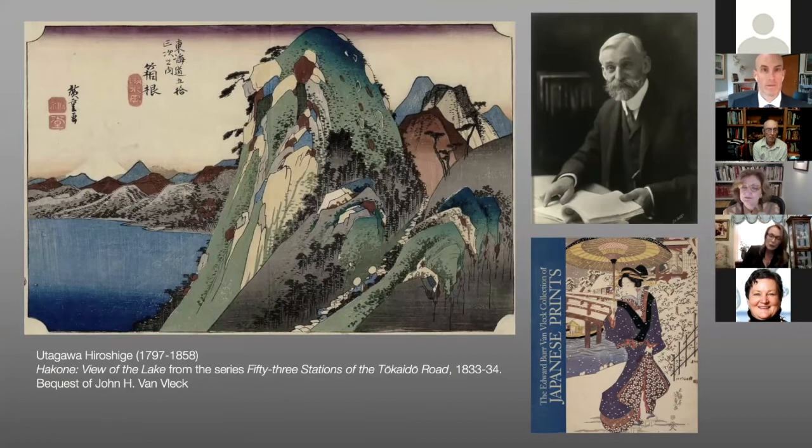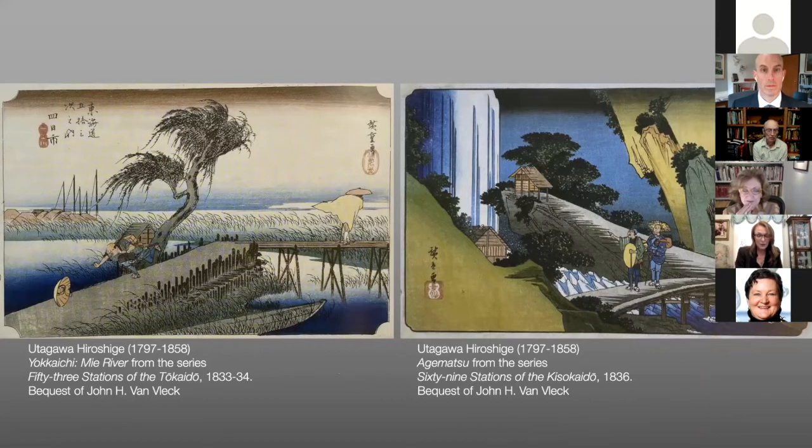A slightly closer look at the collection will reveal the preponderance of the landscape works of this specific artist, Utagawa Hiroshige. More than half of the over 4,000 prints included in the Van Vleck gift, as demonstrated by these two examples by Hiroshige, Yokaichi from the series 53 Stations of the Tokaido, and Agematsu from the series 69 Stations of the Kiso Kaido, both from the ex-collection of Frank Lloyd Wright, and both prime examples of Hiroshige's novel approaches to spatial ordering and continuity in landscape compositions.